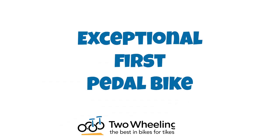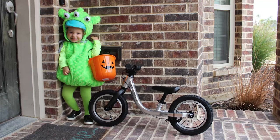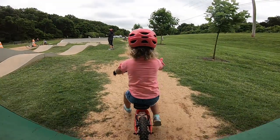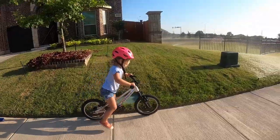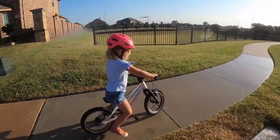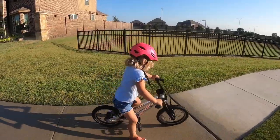Here are six things to know to help you decide. Number one, it's an exceptional bike for the transition from balance bike to pedal bike. This baby bike tester started young on a balance bike and was ready to make the transition to a pedal bike a few months before her third birthday. As an aggressive balance biker, she was confidently dominating the pump track and skate park. We opted to start her pedal bike journey with the Prevelo Alpha One because its slightly more aggressive body positioning would continue to encourage her growth as an adventurous rider.